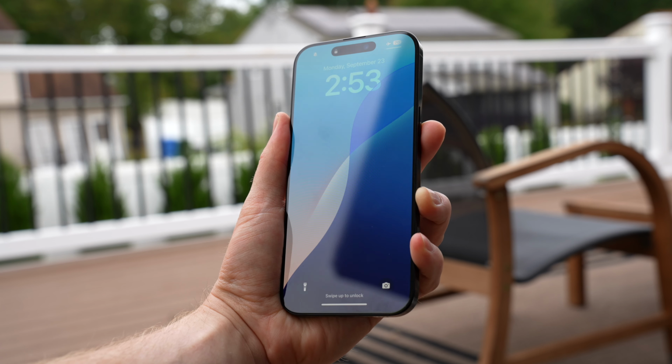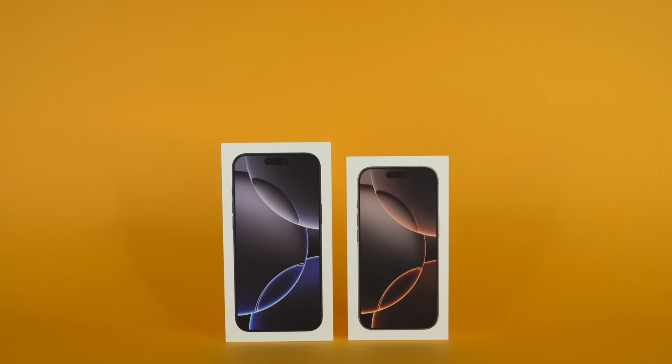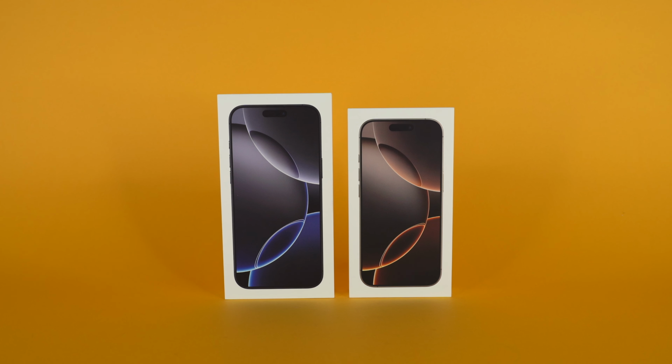So if you have a 15 Pro or Pro Max and you don't need the latest iPhone, I would say stick with them. You're good to go. Anything older than that, maybe anything older than a 14 Pro or Pro Max, depending on what you're doing with that phone, then yes, upgrade. But otherwise, I think you're good to go. So to answer the question that I posed at the beginning of this video, yes, the iPhone 16 Pro and Pro Max are worth it if you don't have an iPhone 15 Pro or Pro Max. If you do, just wait until next year.